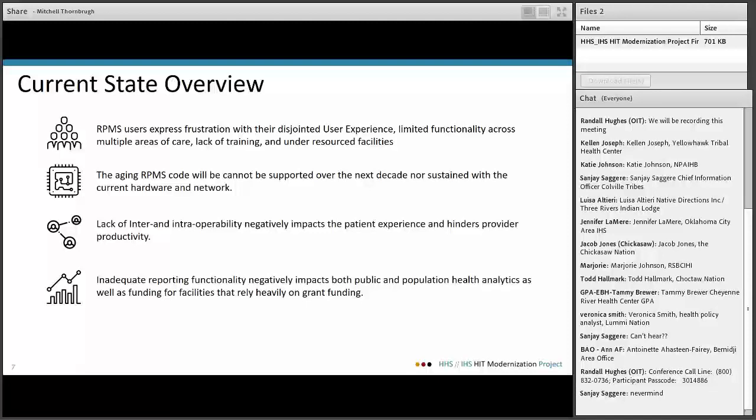And then we know that from the analytics and reporting, there's a lot of challenges, particularly in our ability to look at population health analytics. And we recognize that reporting criteria varies depending upon states and different programs that facilities may be participating in, and the system doesn't currently support the comprehensive need.